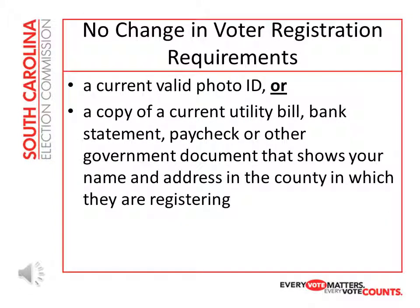It is important to know that the requirements for registering to vote have not changed. To register to vote, the voter can provide either a current valid photo ID or a copy of a current utility bill, bank statement, paycheck, or other government document that shows his name and address in the county in which he is registering. These documents used to register are also known as the HAVA IDs.